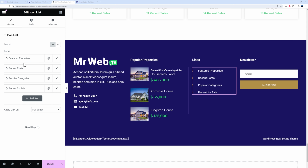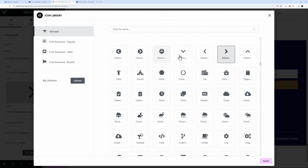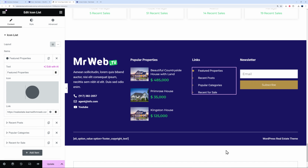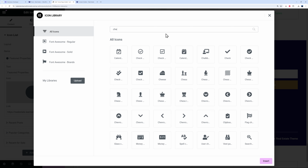So here we have a few different links. So this is icon list, so you can create a menu section here and maybe bring them to specific pages. Again, all you have to do is click on it. This is the text, the title, this is your link, and you can select any icon that you want. So if you wanted chevron instead, or maybe a circle, insert, and basically that's what it is. Okay, so let's go back to the other one. I think it was chevron.